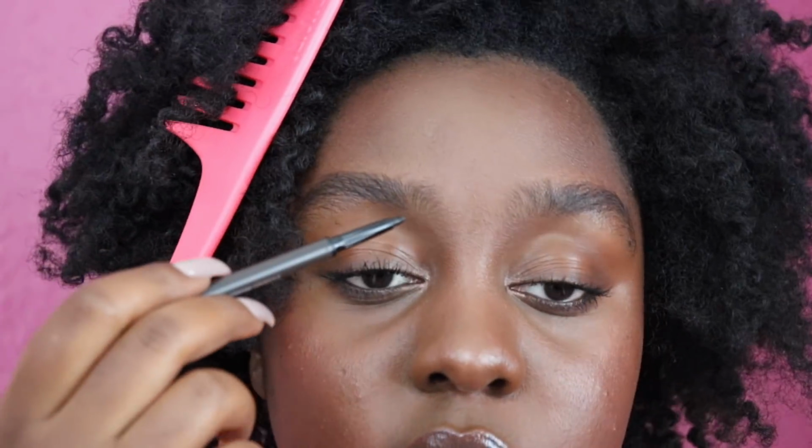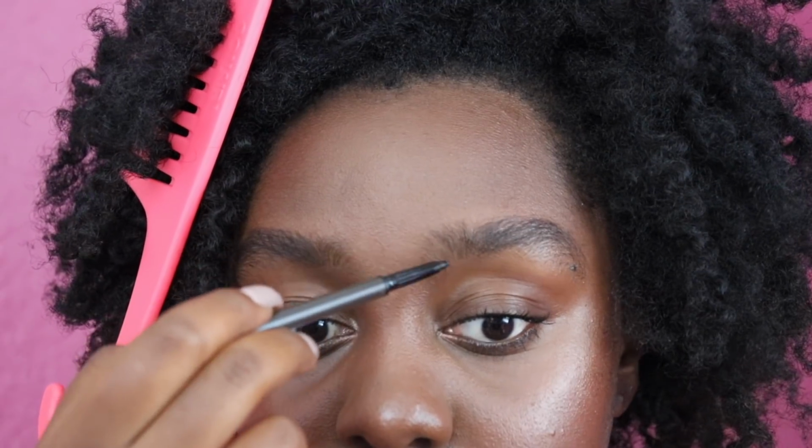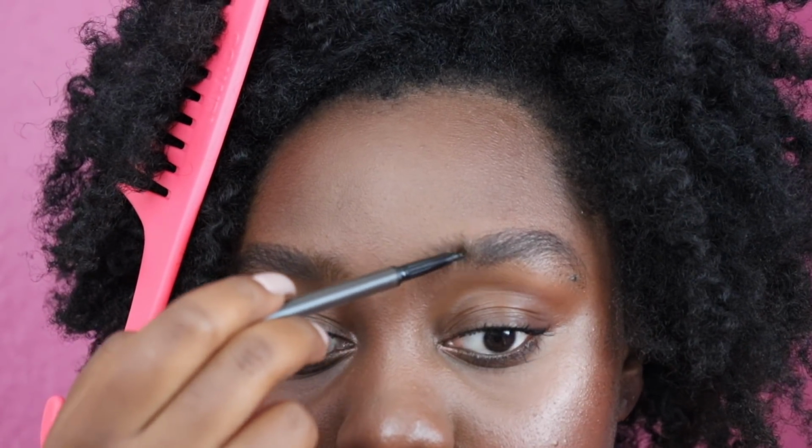Alright, now that I've gotten the arch mainly filled in, you can see that already made a big difference. Now I'm gonna take the same pencil and do a couple hair-like strokes through the front. When I say a couple, I really do not go ham, because having a really filled in front of your brow can make it look really filled in, which of course they are, but we're trying to keep them a little more natural. I think the thing I used to hate about natural brows is that they always looked hazy and blurry, but using these techniques you can get a more defined look, not like you went through with a blending brush and said you did them, you know what I mean?